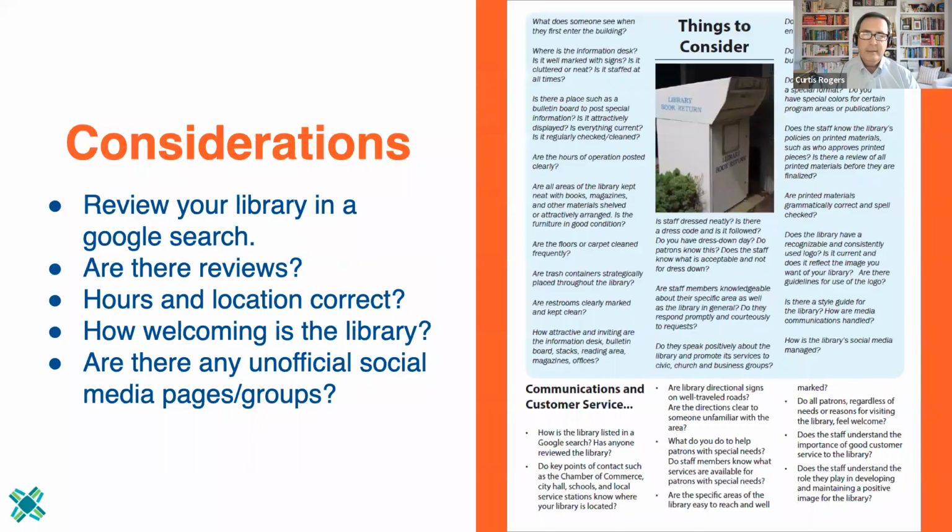Okay, and then there are a lot of different things you can consider. One of the really important things is to review your library in a Google search and see what other people have said about your library. Are there actual reviews when you just search for your library's name in Google? Also, are the hours and locations showing up correctly? Because if someone is doing genealogical research and they're in town, they don't know your small town or area, they're going to just Google the name of the public library or type in, is there a library near me? So do all of that in Google and see what comes up. That way you can figure out whether or not someone's going to be able to find you.